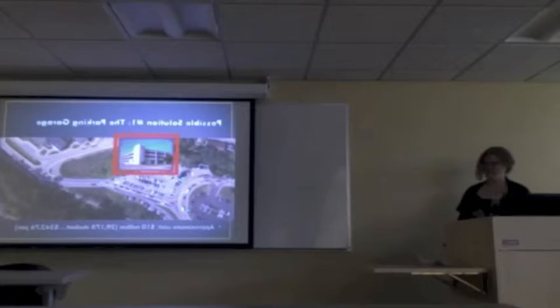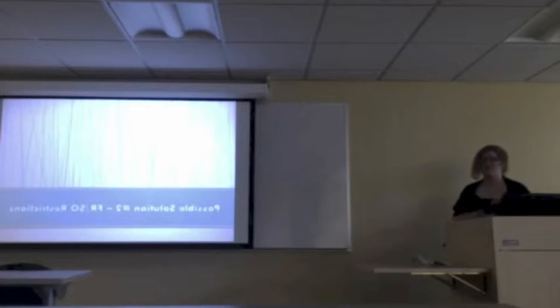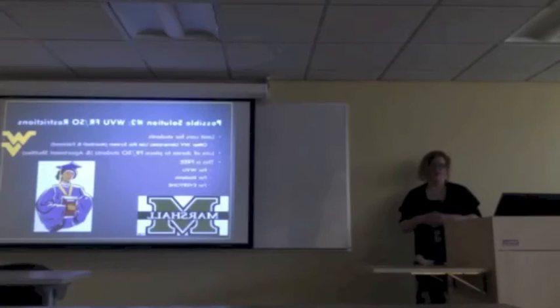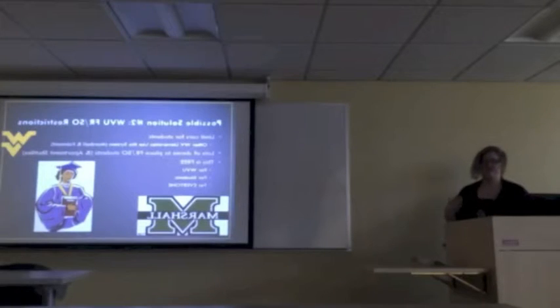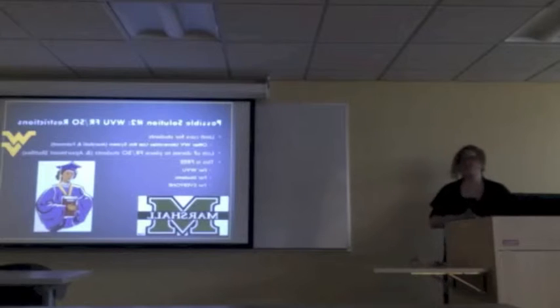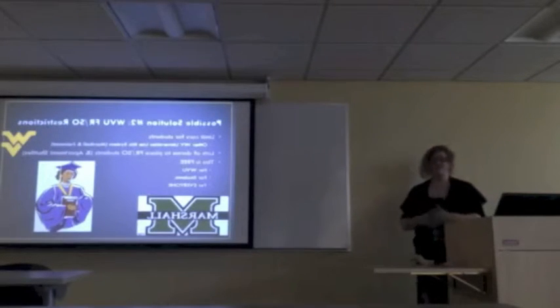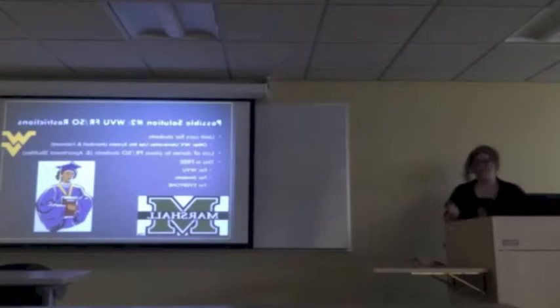That's not really reasonable, is it? Which leads us to our next solution. Possible solution number 2, being the freshman and sophomore restriction. So possible solution number 2, WVU restricting freshmen and sophomore students from actually bringing their cars to the WVU main campus. Other universities such as Marshall and Fairmont have tried this system and it's worked.